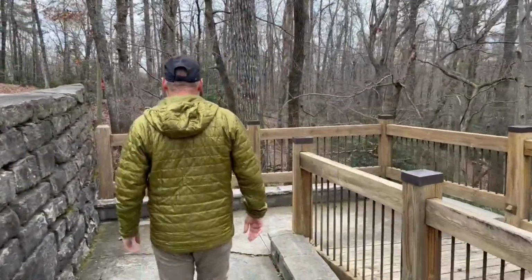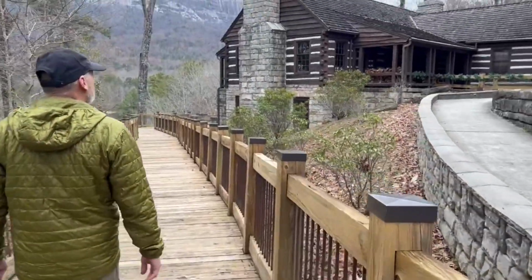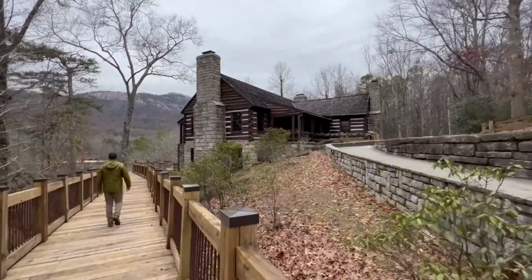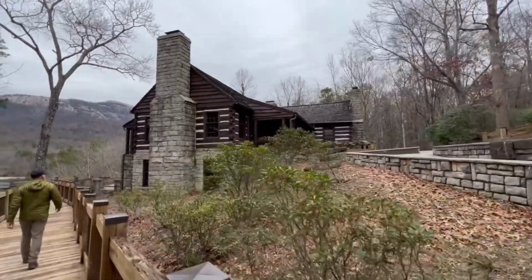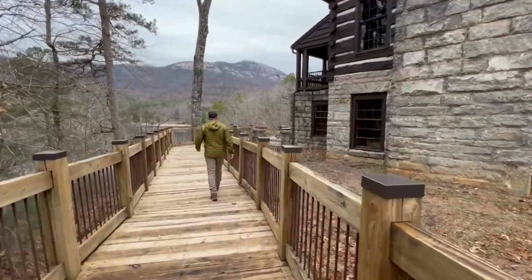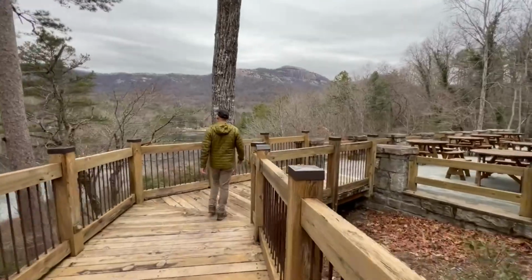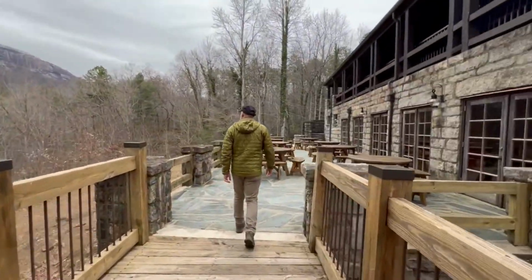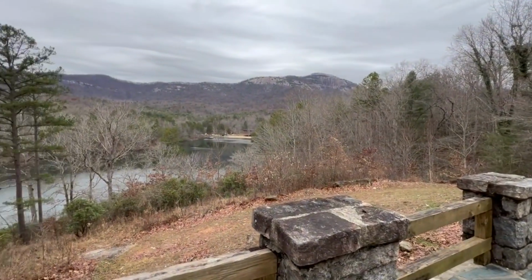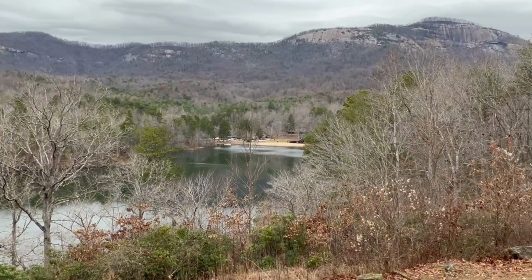I've never been to this lodge. I remember coming up here when I was probably 10 or 12, and they had a restaurant up here. It's a beautiful thing. Man, that is something, man. It's beautiful. You get the lake, beach, Table Rock itself.